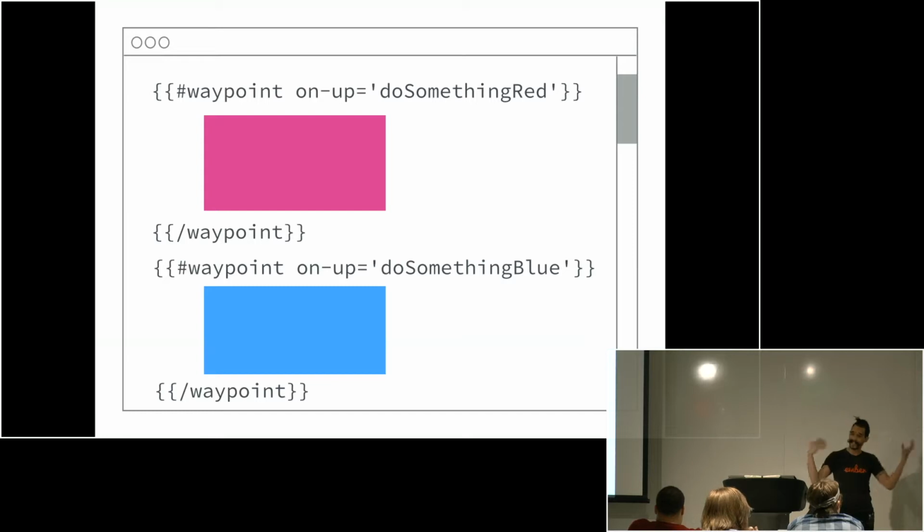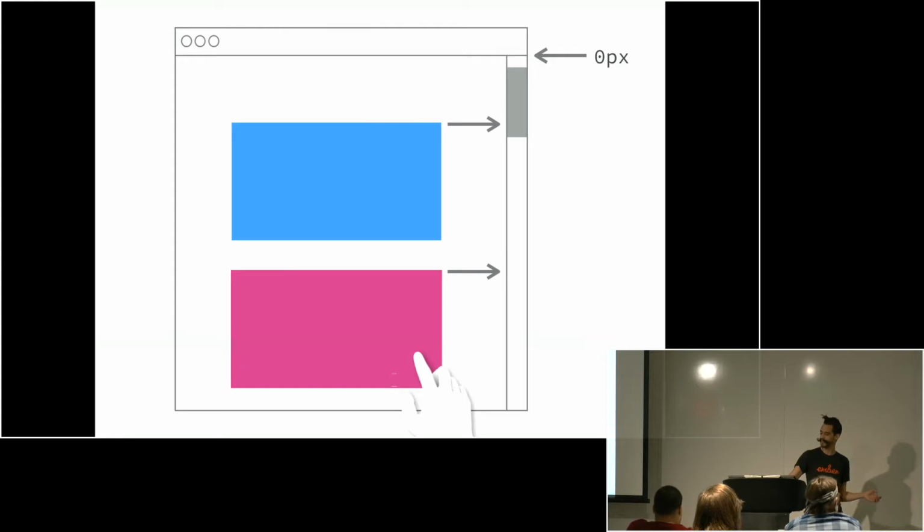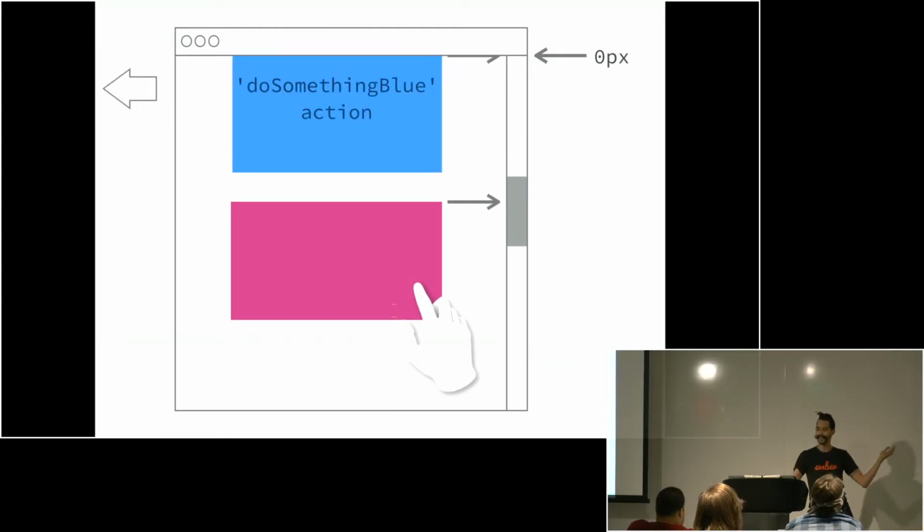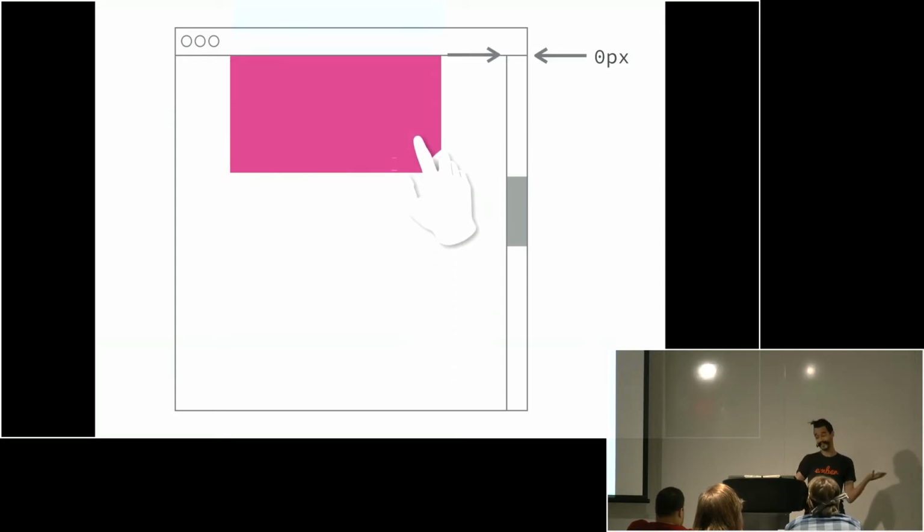What about when you have a lot of different things on the page? The neat thing about waypoints is that you can set up waypoints for specific things on your page. In this case, I have a waypoint for my little red thing and a waypoint for the little blue thing. Likewise, when I'm scrolling up and the blue thing hits the top, we fire the blue action. And similarly, when the red thing hits the top, we fire the red action. Seems pretty straightforward, right?